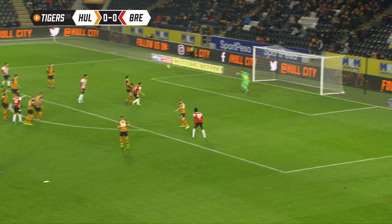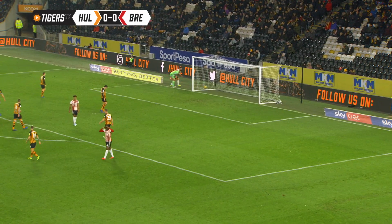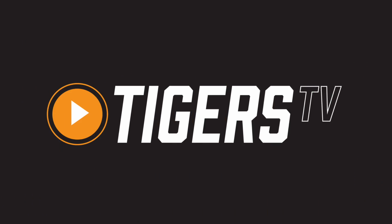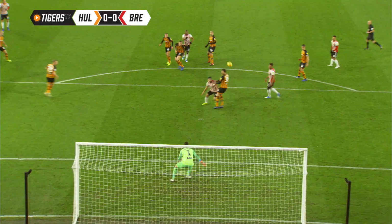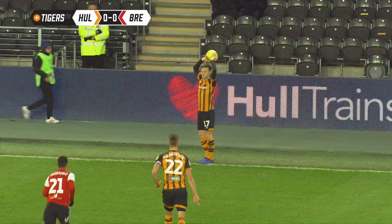to the edge of the box, and a deflected shot, and Marshall just about watches that one go wide of the target. I think he was a little unsure at first. Mokotjo was the man having the shot at goal. Let's see how close this actually was, because Marshall was scrambling. There's the deflection. It was pretty close, very close.